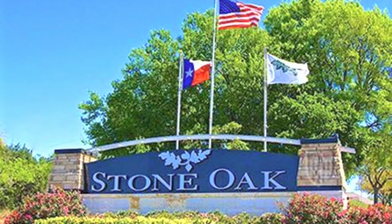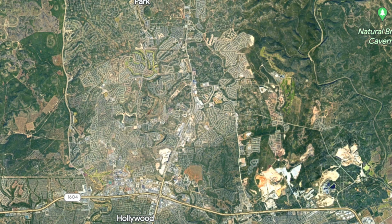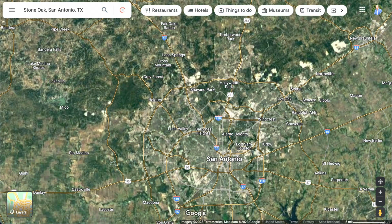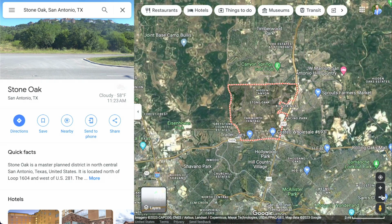Believe it or not, this area called Stone Oak now used to be ranch land back in the 80s. The 80s was when it got developed. That was whenever it all started. Currently, Stone Oak is a neighborhood within a bigger area that everybody kind of calls Stone Oak. And then within Stone Oak, you have a bunch of other, smaller neighborhoods as well.